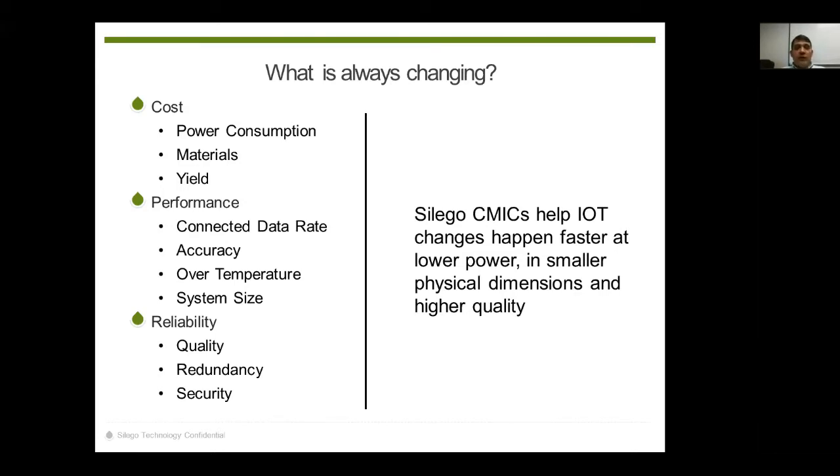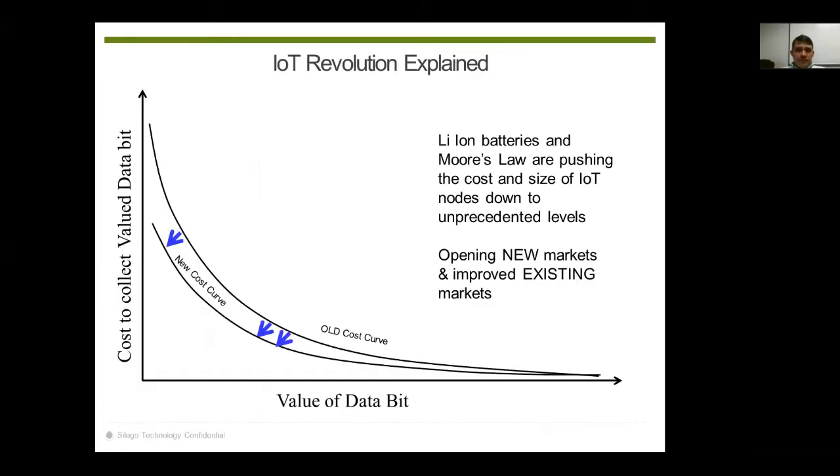improving with higher quality. Now we can afford redundancy. We can afford a lot of security. There wasn't a lot of security when you were doing smoke signals. Virtually everybody could see what your data had to say. Nowadays, we can provide AES 128, 256, these kinds of encryption modes. So Silego is part and parcel of this revolution. We're helping IoT changes happen faster, at lower power. We're doing it in smaller physical dimensions, and we're doing it at higher quality.